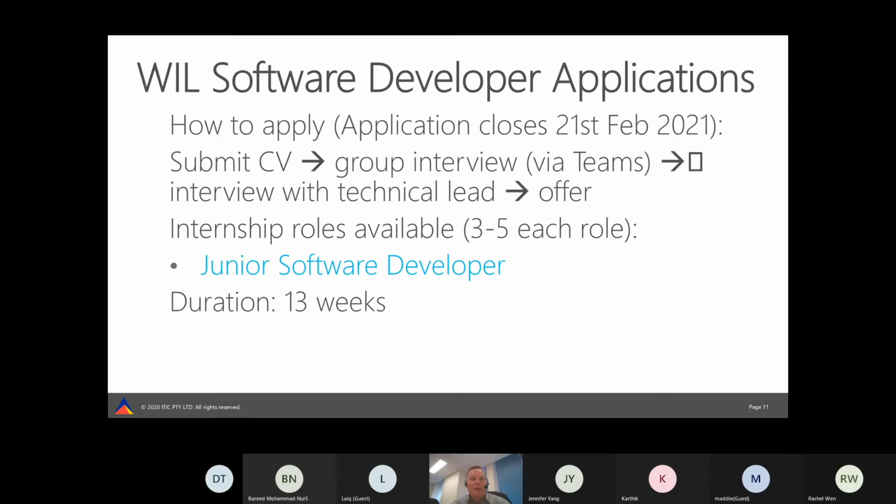So we've opened the applications up until the 21st of Feb, which is a Sunday. Ideally, you would have submitted your CV before then, so Friday the 19th. The next step, if you're selected, would be to have an interview with our tech lead, Scott, and then if you're selected from there, we would bring you in as one of our interns.